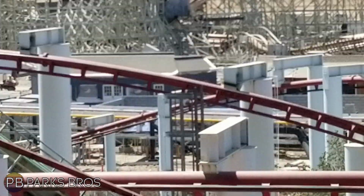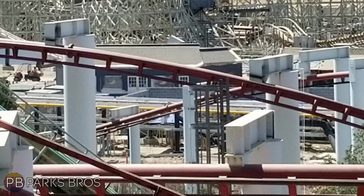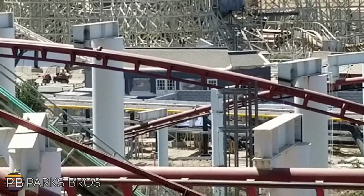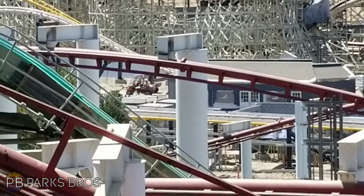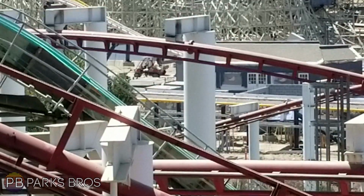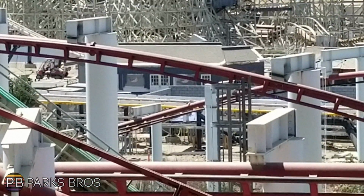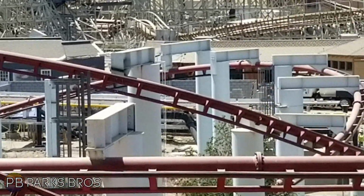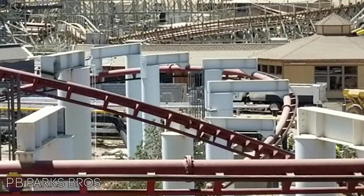Here's a great shot, though, at the retaining wall all around what we believe to be the extended queue. We're not entirely sure, but that's the only thing that would be right there. And also, it is wide enough to fit that, it would seem. So it's interesting to see what they're going to end up doing with that. Originally, we thought it was just going to be a canopy like it's shown in the animation. But as of now, we're not entirely sure what is going on with the extended queue as of right now.